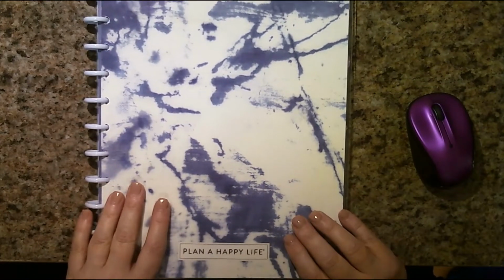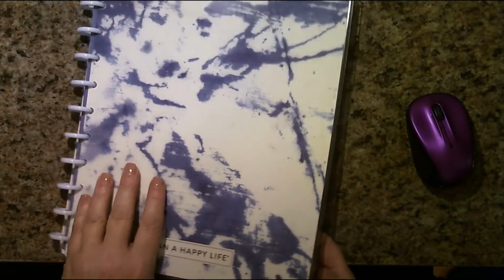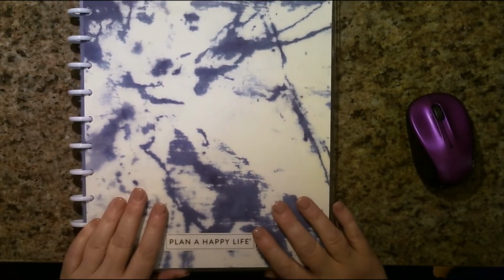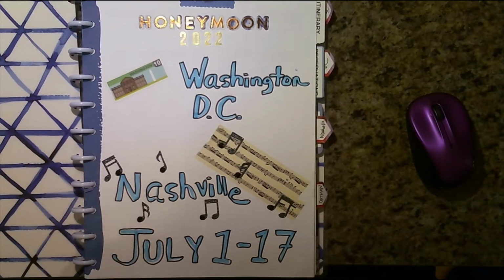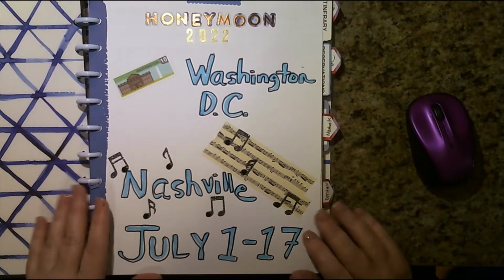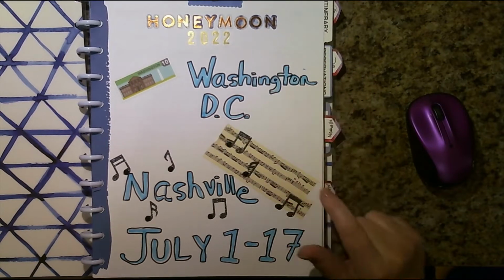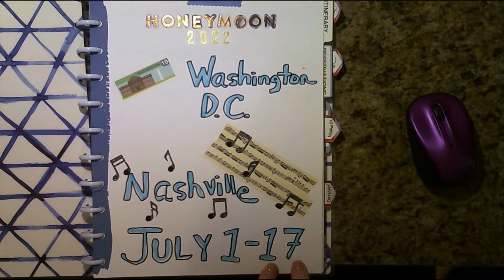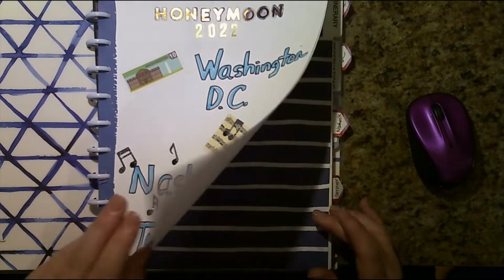So this is a big size Happy Notes. It was the indigo. I turned the thing around. Even though that's not a bad cover, I just wanted it to be a little bit different. So that's what it looks like. This is going to look a little bit scrapbooky, and I'm not a scrapbooker at all, but I did a few things that look scrapbooky. So we always call our vacations honeymoons. So I labeled this Honeymoon 2022 and put down here. Now, we weren't gone the whole time, but today is the 17th, and this is the day my husband goes back to work, and I go back to work tomorrow. So anyway, made a cute little cover there.